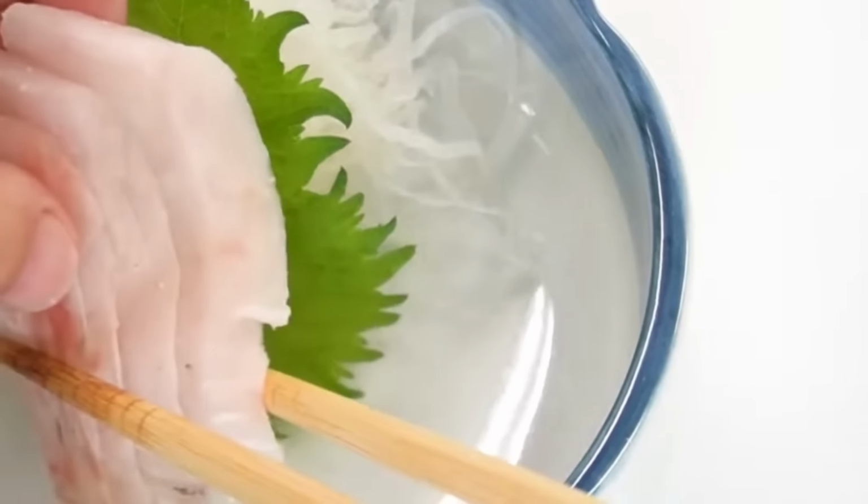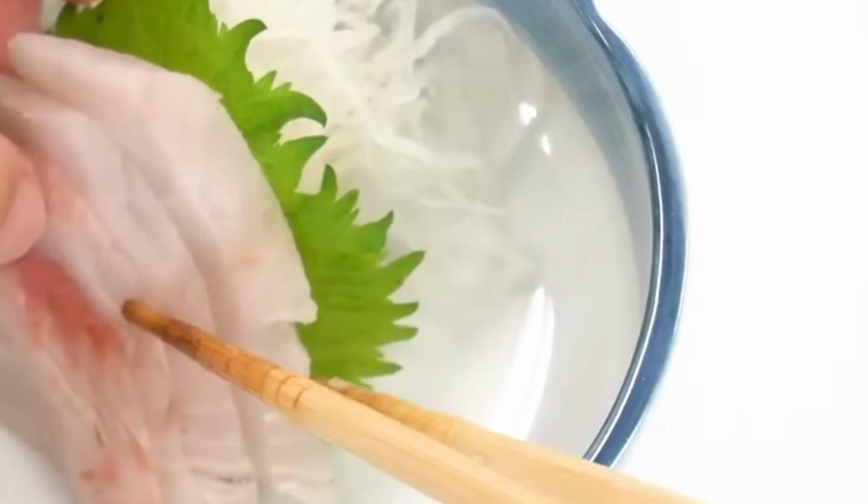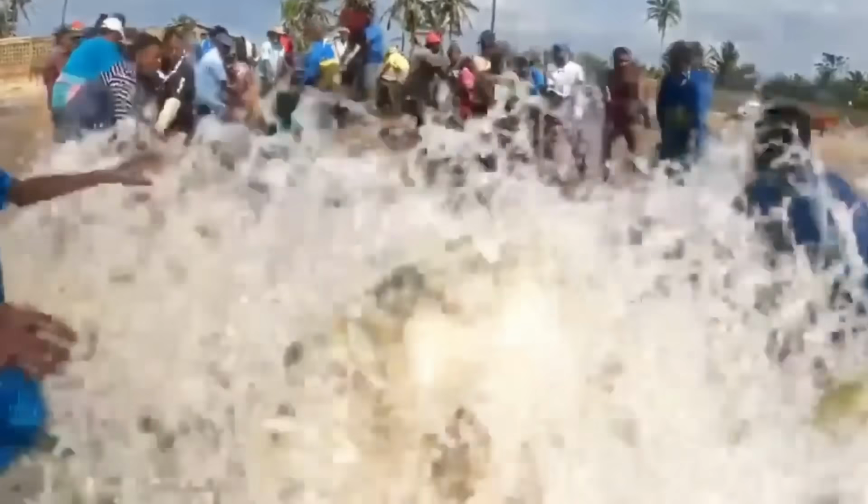Arguably the most popular rig is the sliding egg sinker. It is versatile and highly effective. The drop-in or reverse drop-in rig is the second most popular.